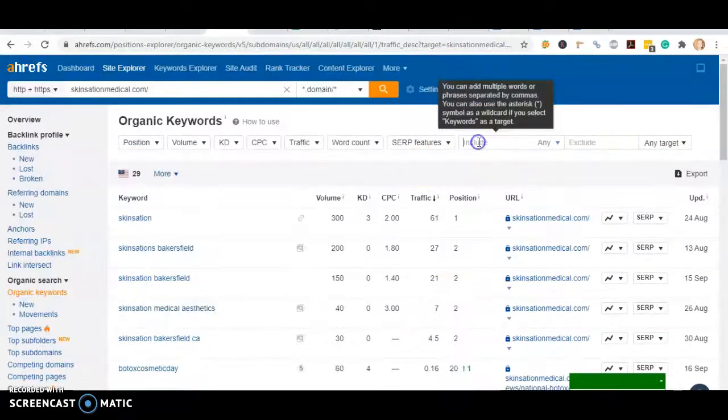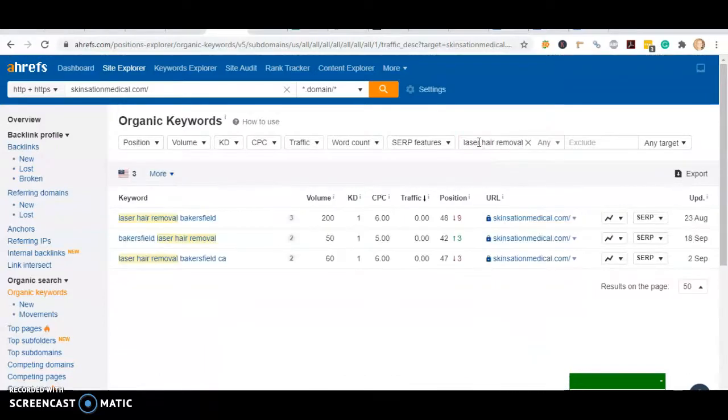Taking a look, we'll just search for laser hair removal. We see these are the 3 keywords for laser hair removal. There's about 300 searches a month. We see you're in the 48th position, 42nd, and 47th. So definitely not being found for these top keywords. You are on about the 4th and 5th page for those.